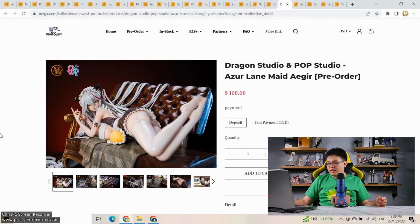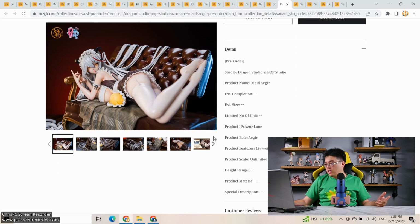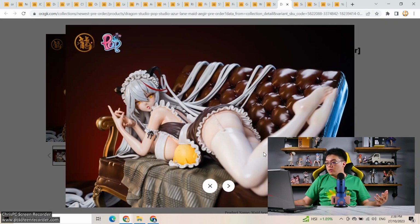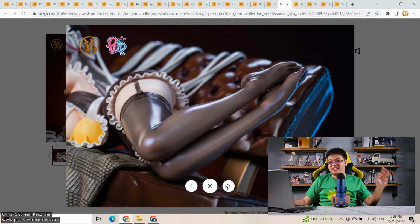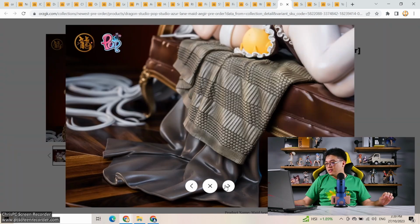Up next, from Dragon Studio and Pop Studio, we have Makeshift Gear from Azur Lane. There's no official press yet, and no scale mentions, but I believe this is 1/4. This studio, they make 1/4 statues, right? Okay, so for once, they are not making something with a realistic face. This is quite nice as well. I like that Implacable statue earlier a lot more, but this is not bad either. Yep.